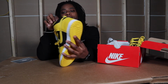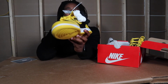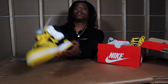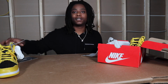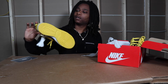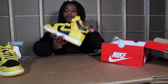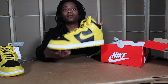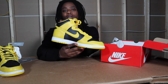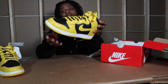Ooh, they came with some laces too. I see. Ooh, I got black, white, and yellow laces. Facts. That's hard. I'm digging this. Yeah. They didn't wrap it nice though, like they did the other ones, but they hard, bro. You know what I'm saying? I seen Pikachu wears some stuff like this, like for real. Yeah, I'm digging it, y'all, for real.